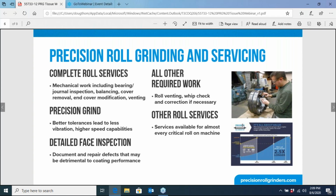Tissue machines run at incredibly high speeds. And quite often we think that, well, it's a non-critical roll position, if you will. It's not in a nipped position. It's not carrying a lot of load. However, it is very critical. Tissue is a very fussy thing to make. And we applaud our partners that are out there making tissue and towel grades because it's very technically demanding. So at those speeds, you need to make sure that you're balanced. You need to make sure that your bearings and your journals and everything is correct. So we'd ask you to keep that in mind when you're working with your roll service providers.